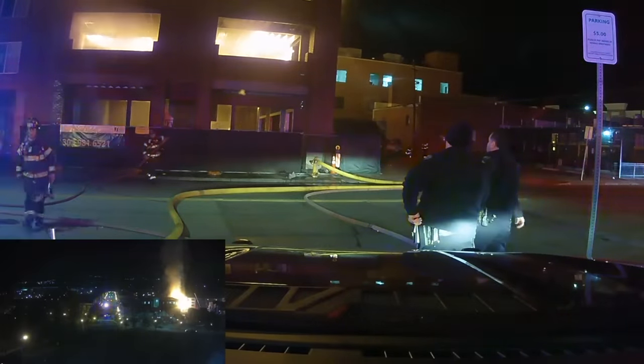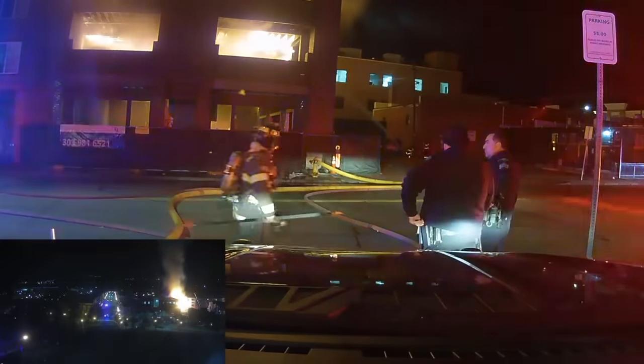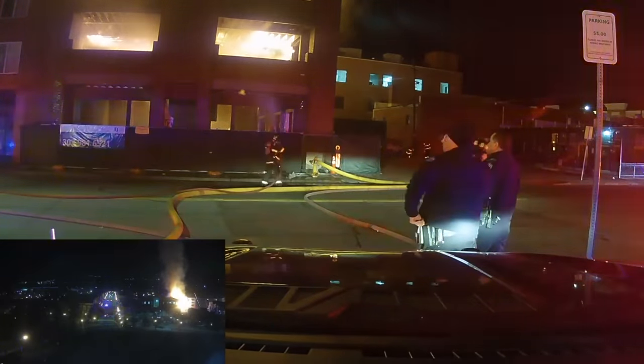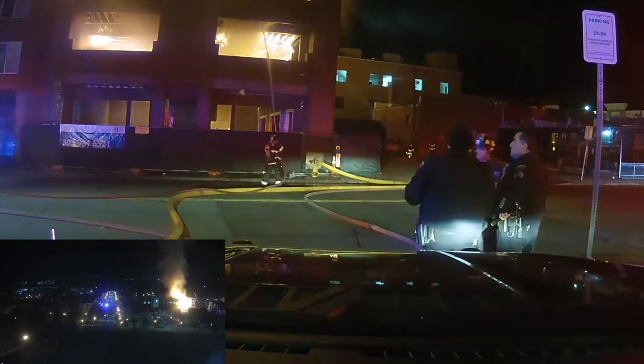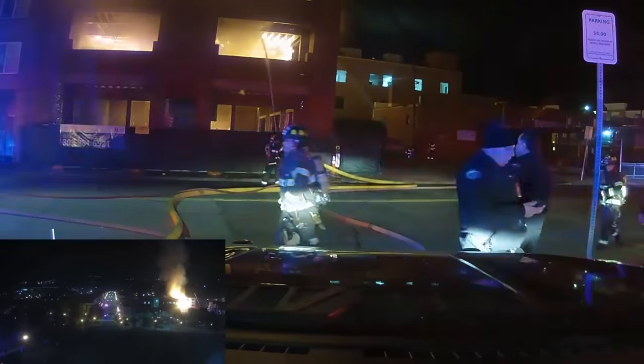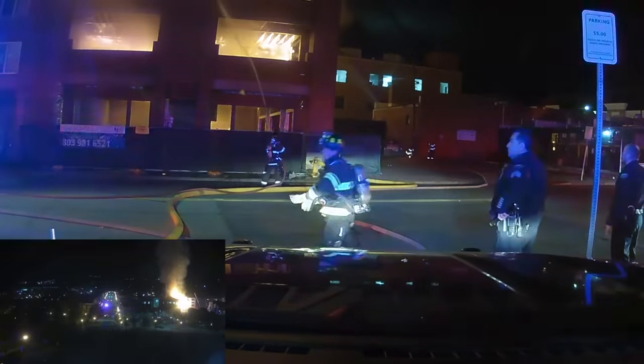Safety 18, Command. Safety 18, go ahead. I need a 360 on this. Copy, we'll reposition, we'll get you a 360. Command, Dispatch. Dispatch, go ahead. Can we get an exact address on this? Copy, main structure 5664.